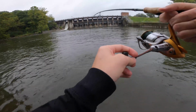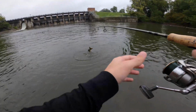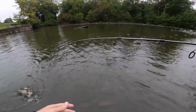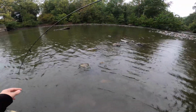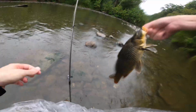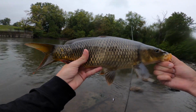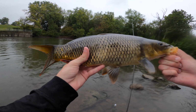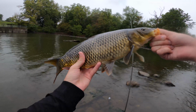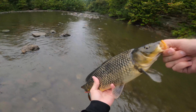Is this a catfish? Is it a carp or what? Did we just snag a common carp? Man, it has been a while since I've caught a common carp. I don't even know how we snagged him, but wow. And this is the first time I've gotten one on the channel, so there he is. Pretty heavy fish for his size. He's probably, I don't know, 16 inches or so. Let's let this guy go.